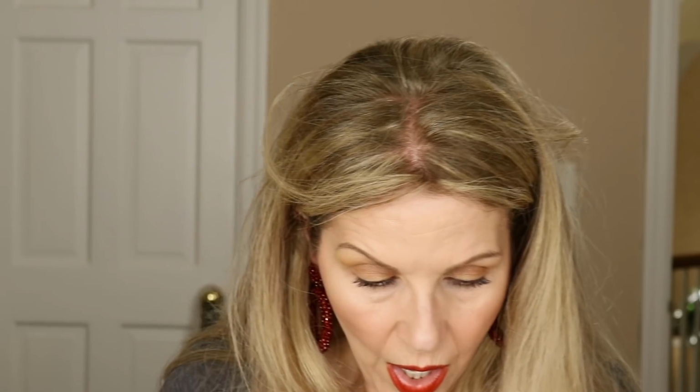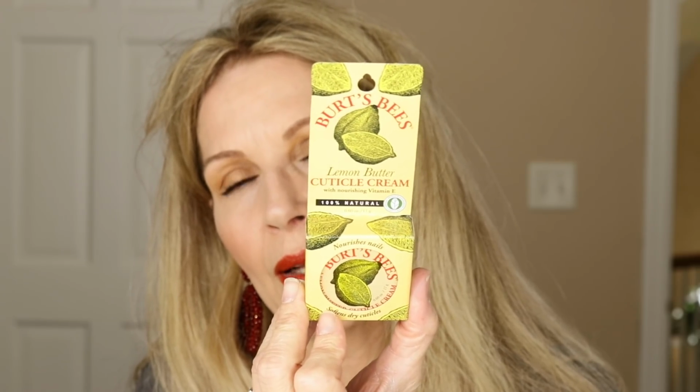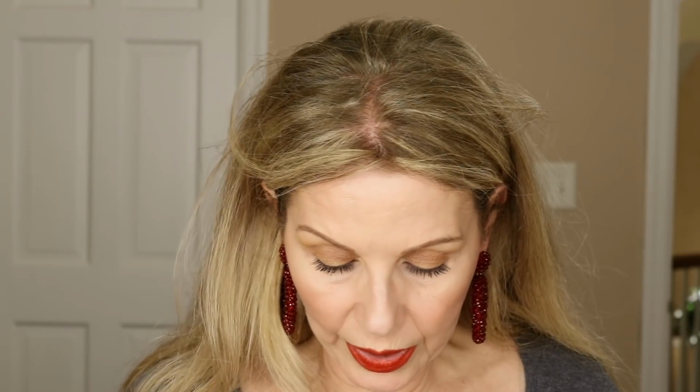Okay, so I picked this up at the drugstore the other day because I'm going to do a little experiment, and it might make it to camera. We'll see. I bought the Burt's Bees Lemon Butter Cuticle Cream because I do get asked a lot, if I'm using a higher end product, how do you think that compares to a drugstore brand? I think there's good in everything, so we'll see. I'm going to do a little experiment.